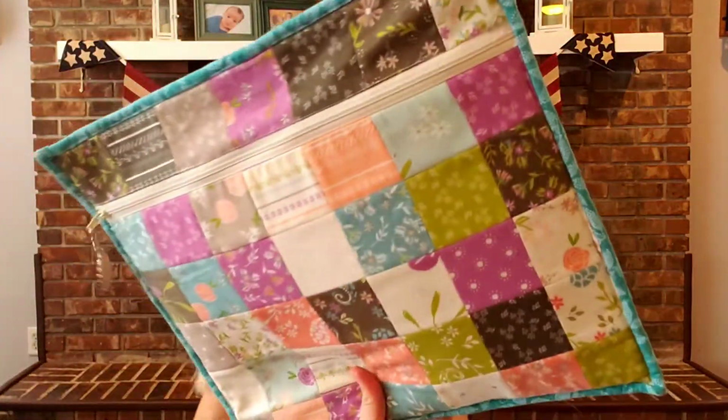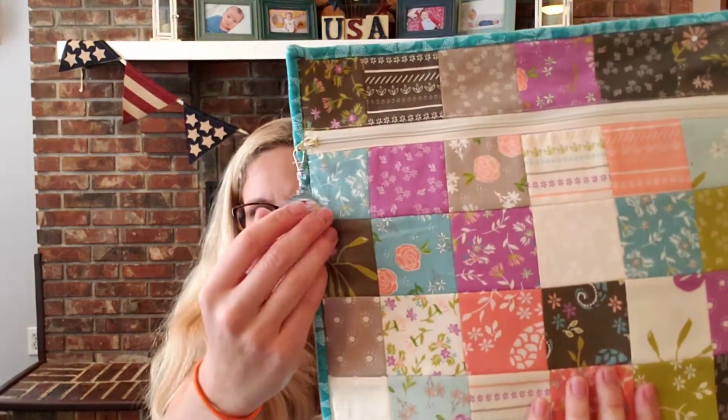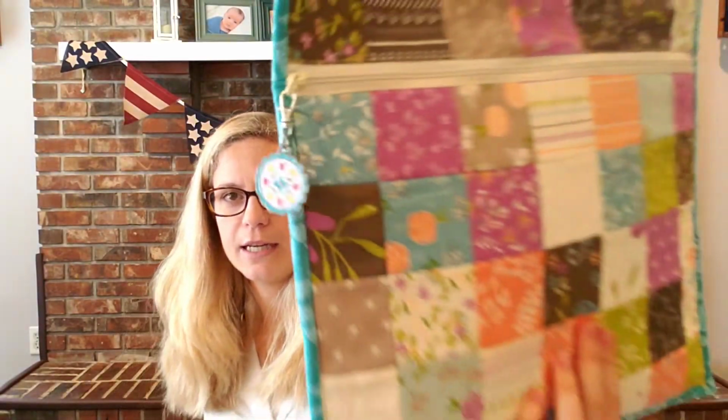And so I just followed, there's a tutorial on Fat Quarter Shop's YouTube. I didn't follow it exactly, but I did the same design. And then I did get the little charm for flea market flowers because I thought it was so cute. Sorry, it's blurry, but that's what I put my flea market flowers in. I love this bag.